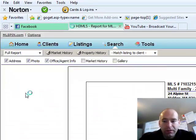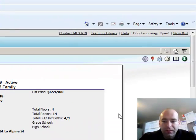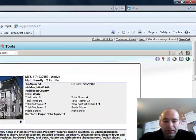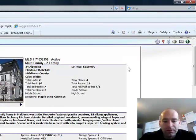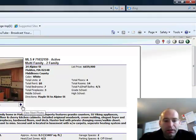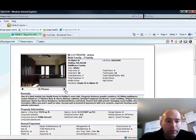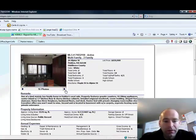Alright, multifamily. This is a single family with it looks like a little in-law. Maybe the in-laws are over here. This is a huge home over in Malden, priced at $659,900. It's got over 5,500 square feet. Granite counters, stainless steel Viking appliances, ceramic tile kitchen, cherry cabinets, granite. I mean, that's a nice kitchen. Wallpaper could be argued, but that's an easy fix.